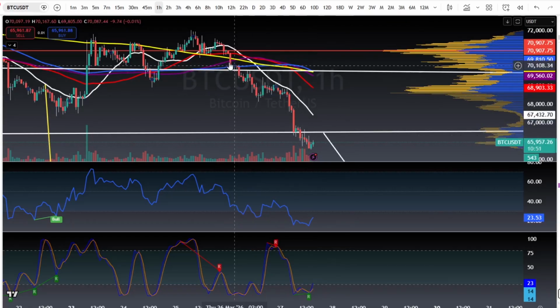The only thing that could save us is, could this be an inverted head and shoulder, left shoulder? Maybe this is a head, but we would have to make it to the 50 moving average at 68,903, and then when we roll over, stay above the 21 moving average to make the right shoulder and then go up. But again, that's a pipe dream at the moment.